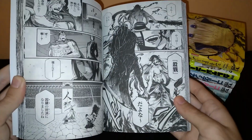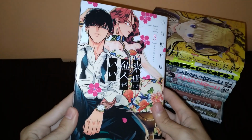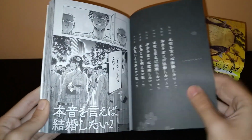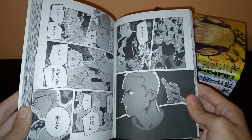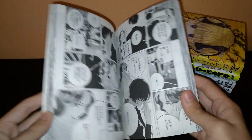All right, I guess that's enough. Next up, we have volume 5 from Watashi no Shiranai Tanin ga Ii. This is a psycho love story type of thing, kind of like a thriller, romantic story, I guess, is one way of putting it. And I just super recommend this if you're in the mood for something dark and twisted and just kind of fun at the same time.